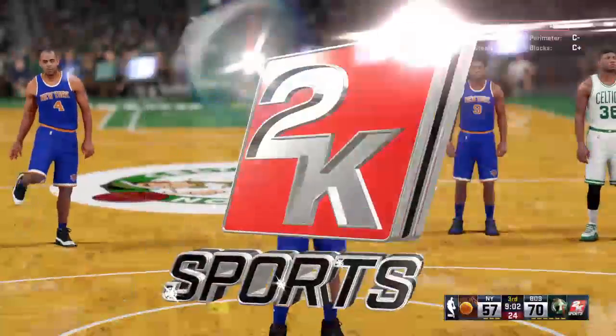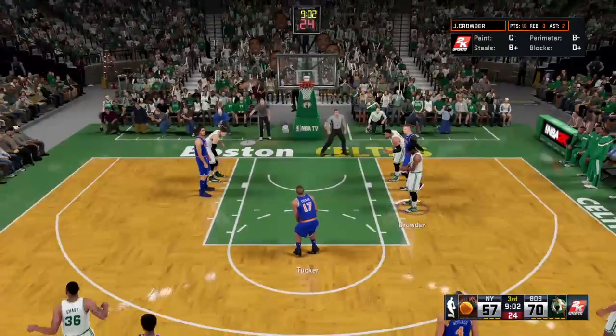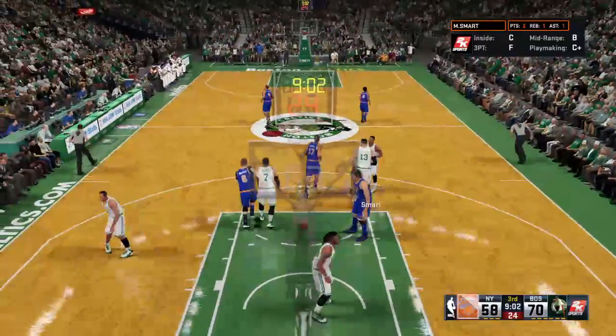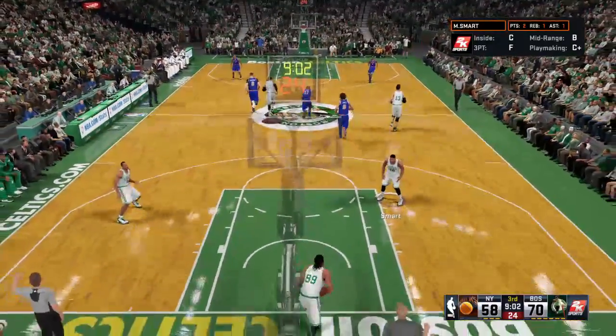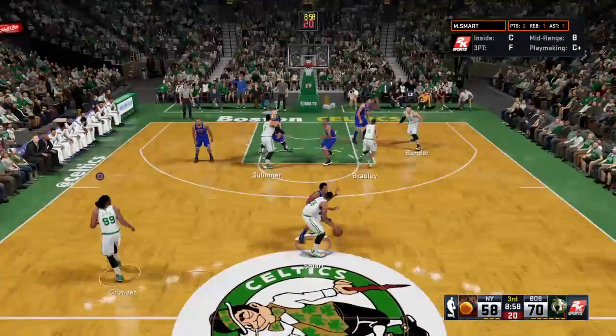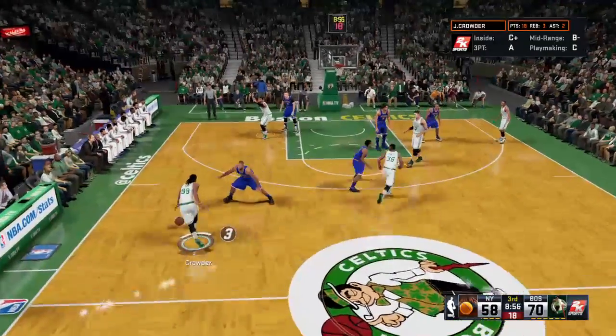Great. Thanks for the report, Doris. How about the concentration? He gets hit but stays with the play and gets the finish. Innovation and improvisation right there, Greg. Finding a way to get that shot to fall after taking the contact. Smart dishes to Crowder.